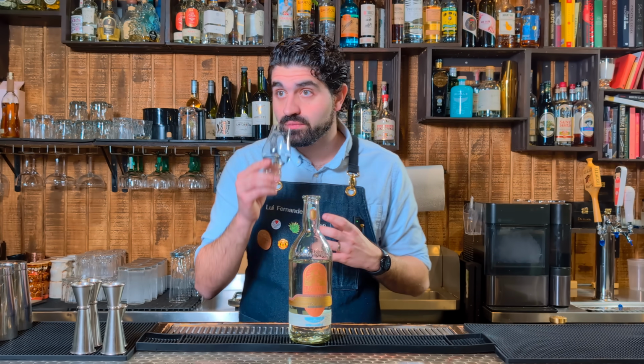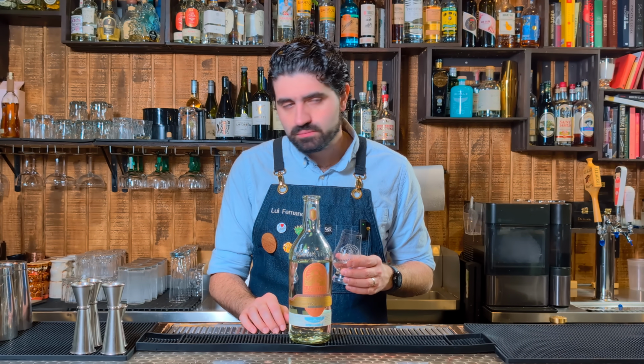So right on the nose, I get that roasted agave front and center, but then I get a really bright citrus aroma, a little bit more reminiscent of grapefruit than lemon. It also smells a little minerally and a little vegetal as well. Wow, wow, wow.